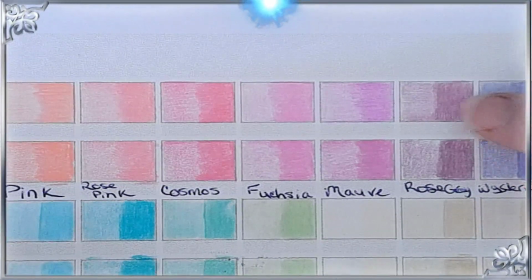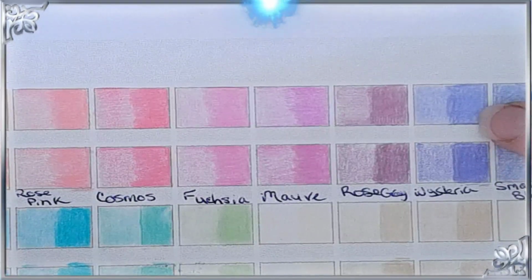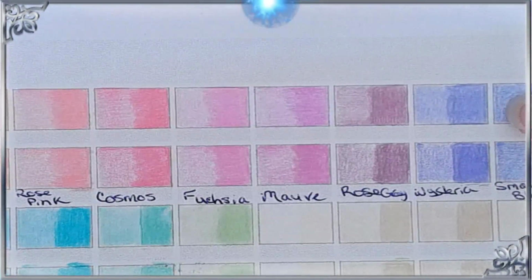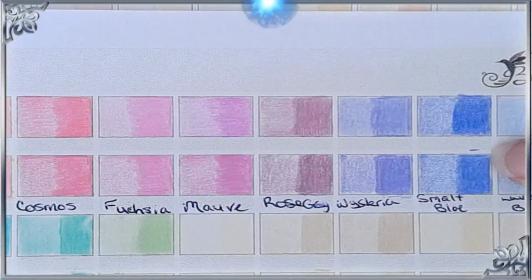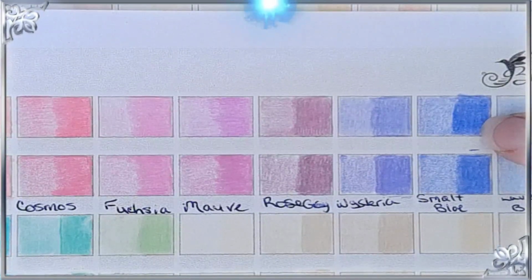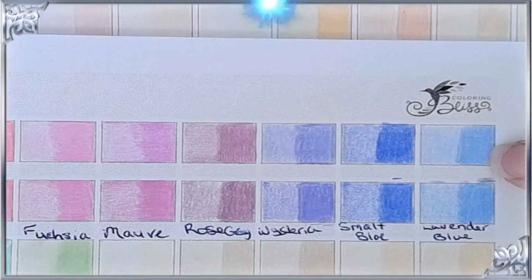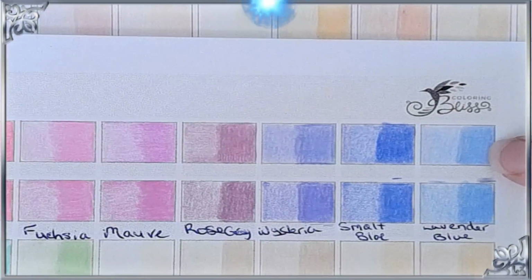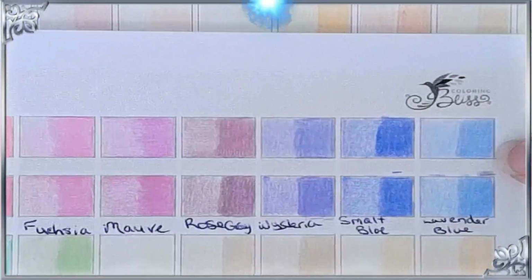This one's a little more pink than this one. These ones are identical. This one's a little bit more muted. Move my coffee out of the way. Smalt blue. This one here is actually a little bit brighter than this one. And again, just a smidge muted compared to the lavender blue in the Holbein.